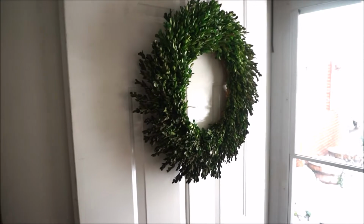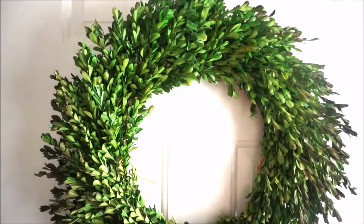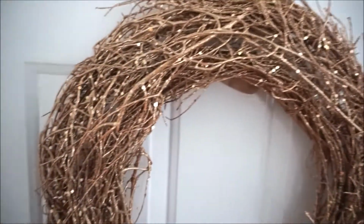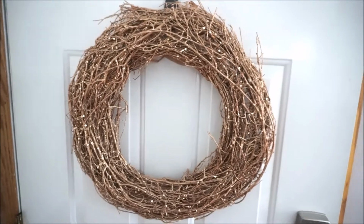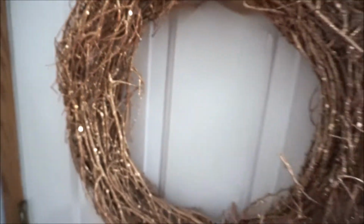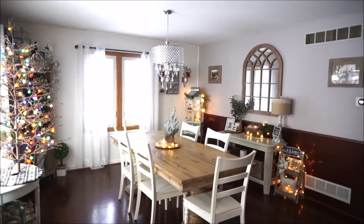And then here is the wreath that we keep on our door year round. This is a boxwood wreath that I purchased from Target. And then on the back of our door, we have this really beautiful rose gold sparkly wreath, and this is another thing that I've had for several years now. I used to keep this in our family room, but I recently moved it up here and I really like it. And then here we are again in the front of the room.